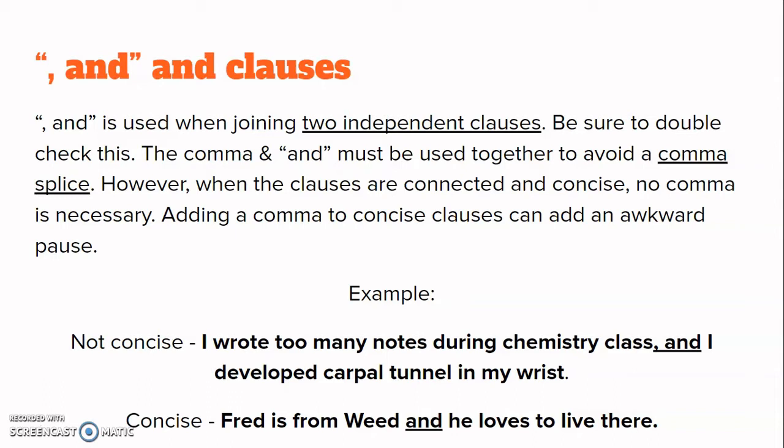Whereas with these concise independent clauses, it would add a weird awkward space. Fred is from Weed and he loves to live there. But we would read it as Fred is from Weed and he loves to live there, or that's how we would speak it, so it makes sense to exclude that comma.